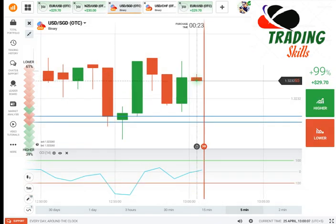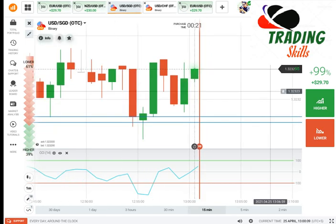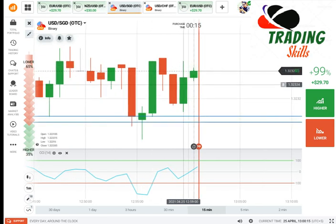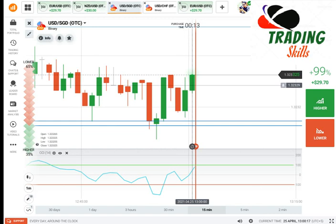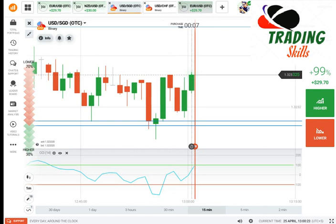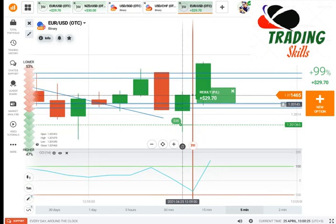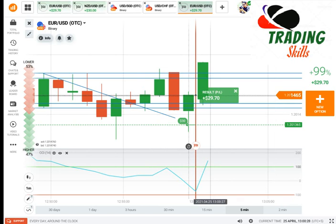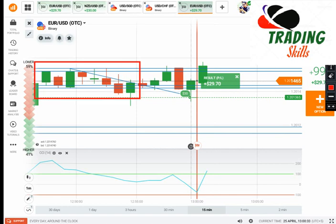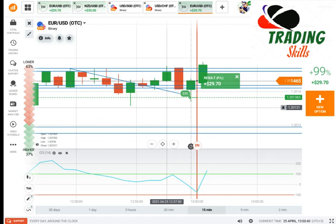Now here what I am seeing here is very simple. Okay, candle closed here. I am not seeing any kind of level on the left side. Okay, so therefore the market is going up. So now you can see I took my trades only in this sector, only in this zone, and I won all of my trades by analyzing the market. So it is not hard to understand, it is easy if you want to.